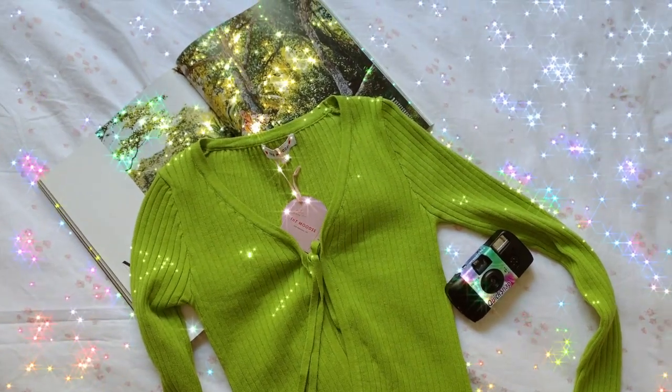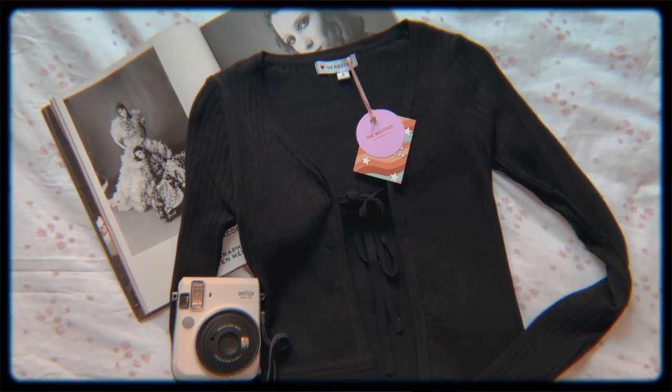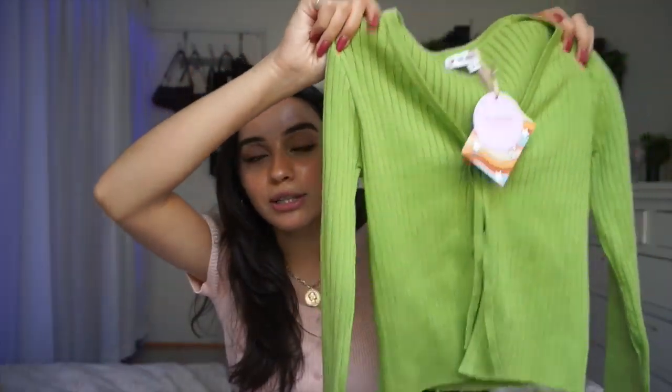Right now, what is super trendy is cardigans. Cardigans are so cute and you can literally wear them with anything. And I was so happy that they sent me two of them. So they sent me one in this green color and in this black color. It's the cardigans that have the little tie in the front. They are so cute. I absolutely love them.